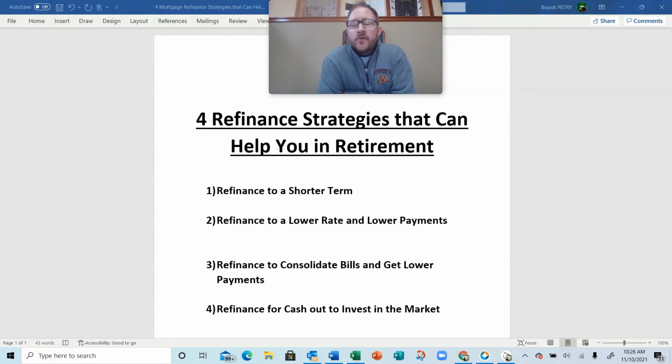Number three hits on that as well: refinance to pay off the mortgage or mortgages and consolidate bills to get lower payments. If you have other debts out there, car loans, student loans, credit cards, anything else that has higher interest rates, generally mortgage rates are some of the lowest rates in the world that you can borrow at, because your house is the security. If you have higher interest rate debt, you can pay off that debt and it can save you monthly. If it saves you a truckload monthly, you can use that money and invest it in the market and build up that retirement account.